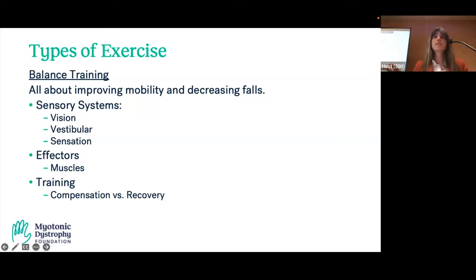And then it sends signals out to the rest of your body, which I like to call vectors, which are just really muscles, to say, this is how you need to make these corrections to stay upright, right? So it feeds in all that information. It says, you need to make these corrections. You need to step quickly to the right to stay upright and not lose your balance and fall.